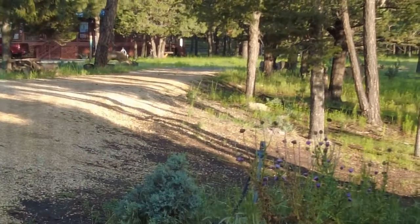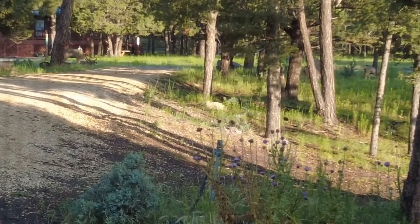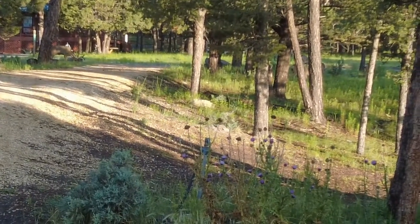That's at the end of our driveway. This is so cool. Oh, that glare. I am so sorry about the glare. He's just taken a quick bite to eat before he moves to the ears.